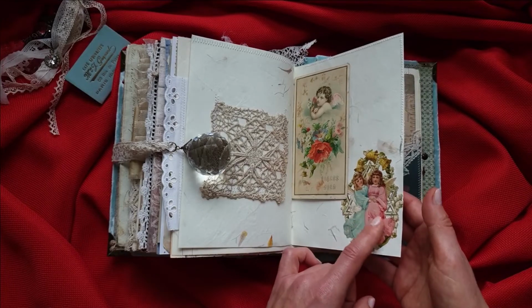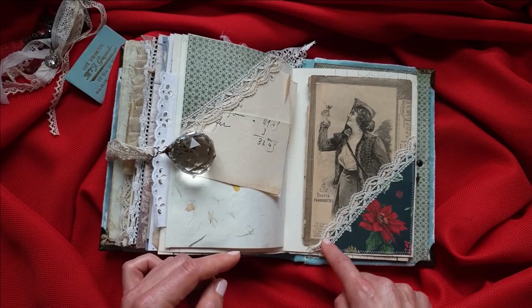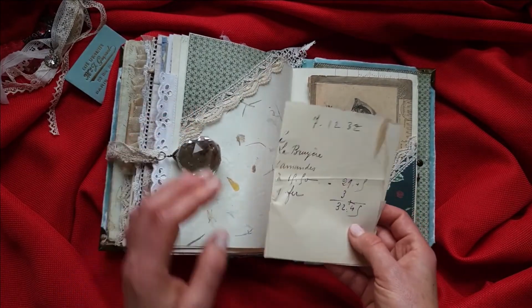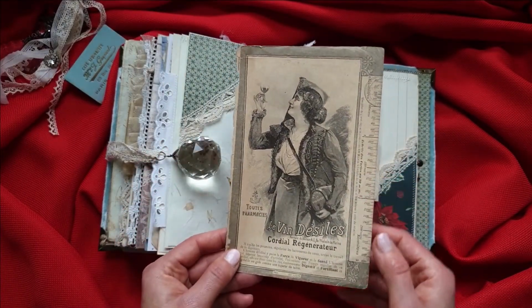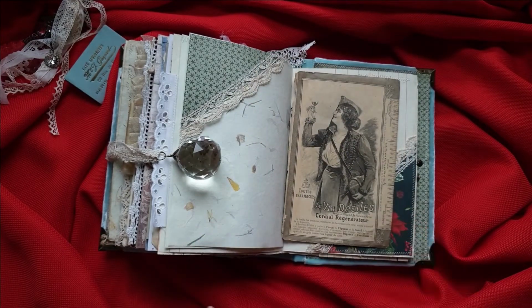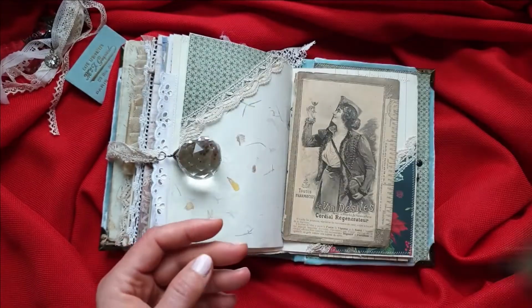Another Ernst Freihof scrap. At the back we have two tuck spots embellished with some fine antique lace. There is a handwritten note of the 7th December 1932, and this page comes from the Almanach Hachette of 1902. Here is the cover, just to show you.